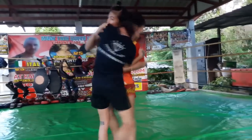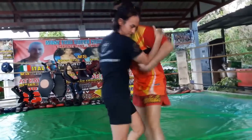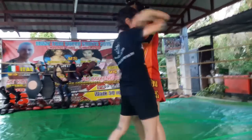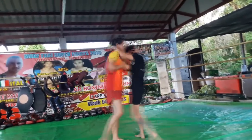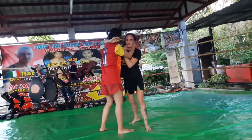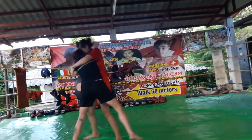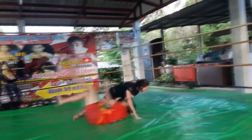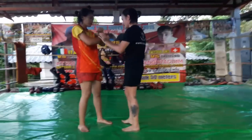So here I'm using the Dracula guard to kind of block as I come in. I'm just working on my entrance. And I'm controlling her left arm with my right hand, and she can't get into the position that she's comfortable in. So controlling people's arms can totally spin their mind off on not being able to get to the position they want. And they just kind of get stuck doing something they're not used to.